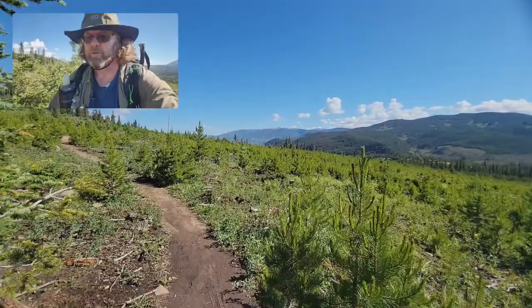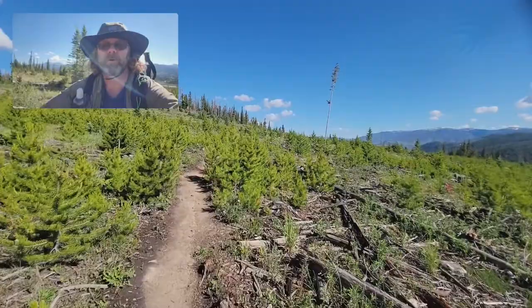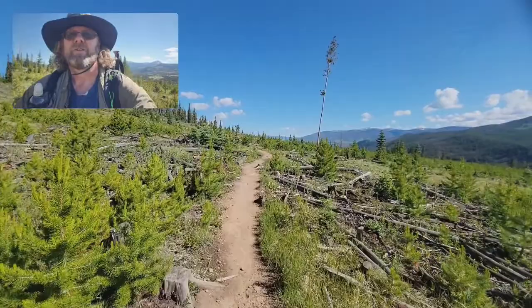So good job. And now I've already told you I'm heading from Breckenridge to Copper Mountain, and it's about 13 miles. I've got a room reserved in Copper Mountain because it's supposed to rain again tonight. So that's my goal, and let's get to it.